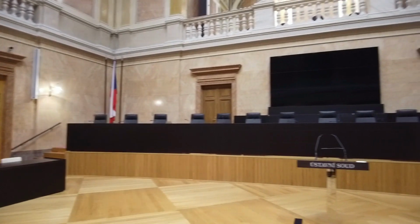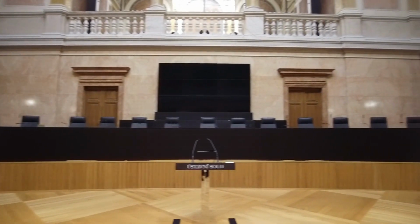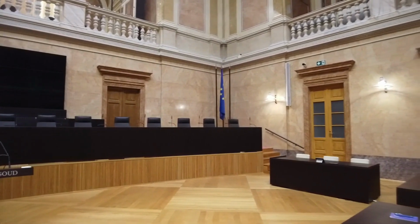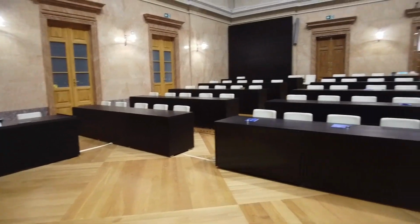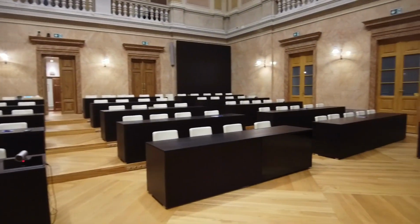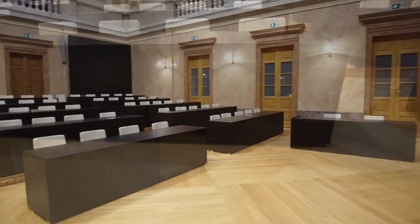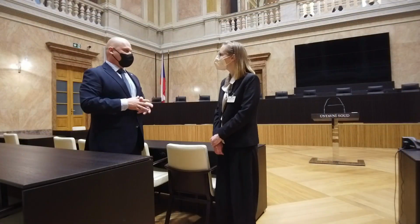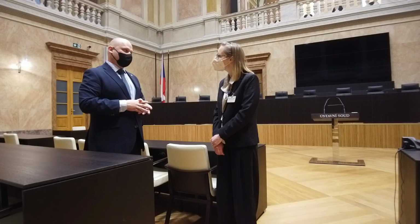This was an original feature of the building, and I'm told by Vlastimil that this wallpaper is actually even more expensive to buy than real marble. These original design features are combined with modern touches such as air conditioning, comfy chairs for the justices, and audio-visual equipment such as TV screens and microphones. Next, Vlastimil tells me about the types of cases heard in this courtroom.